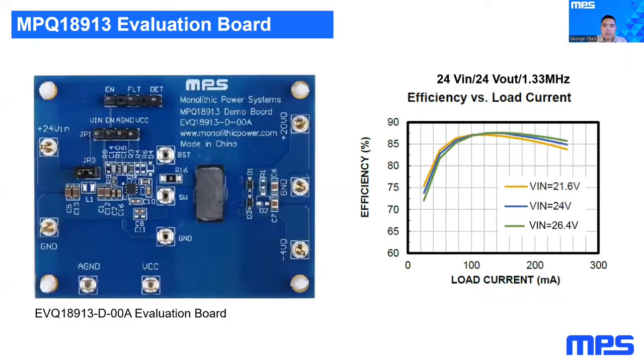Here we have a sample evaluation board for the MPQ18913 LLC resonant isolated bias supply. The evaluation board shown here uses a planar transformer with windings directly on the PCB to decrease the total solution size, but we have a traditional bobbin transformer evaluation board available as well. On the right-hand side, we see the efficiency curve from 21.6 volts in to 26.4 volts in, while maintaining an output voltage of 24 volts at a 1.33 megahertz switching frequency. We can achieve an excellent peak efficiency of about 87.5% with a full load efficiency right around 85%.